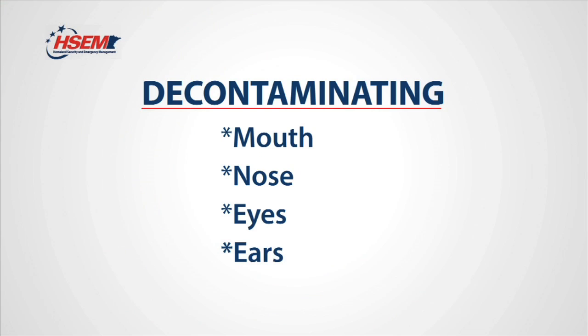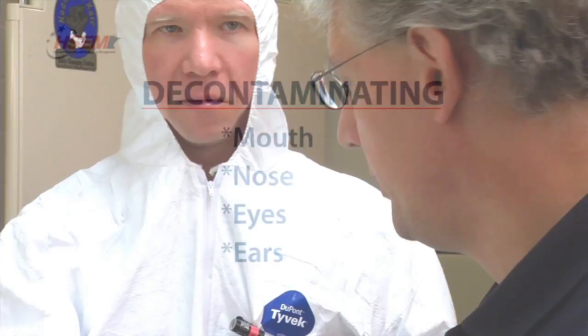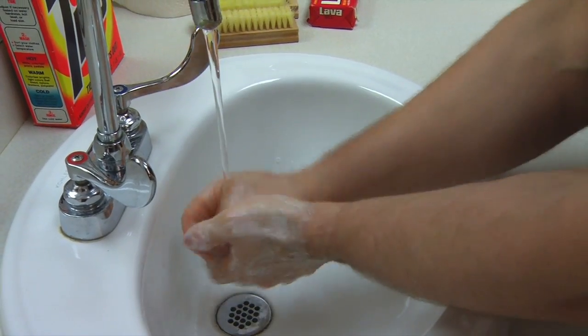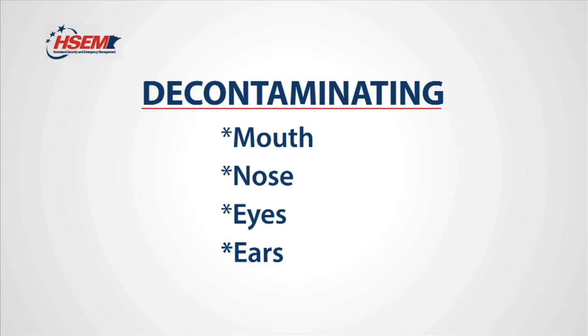It may be necessary to decontaminate parts of the body that are not easily washed. Following are some methods to use to decontaminate other parts of the body, such as the mouth or nose. Mouth: rinse mouth several times with water and discard water into sink or drain. Nose: blow nose into tissue or wash rag. Discard tissue and wash rag into waste bag. Wash hands with water and mild soap. Eyes and ears: flush with lukewarm water.